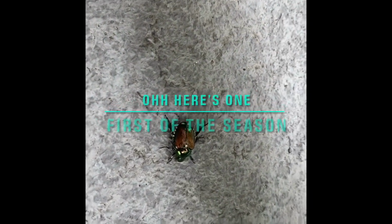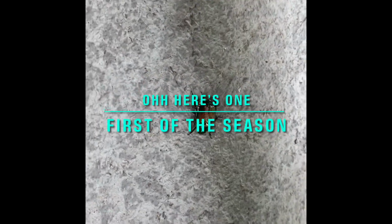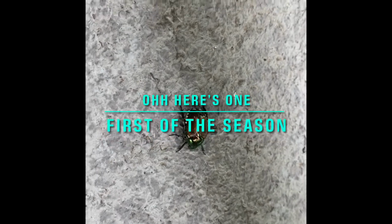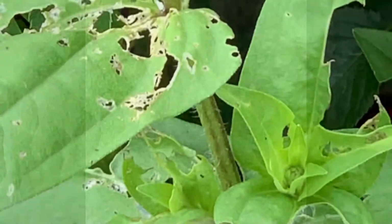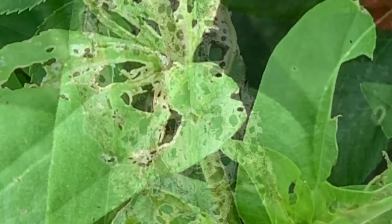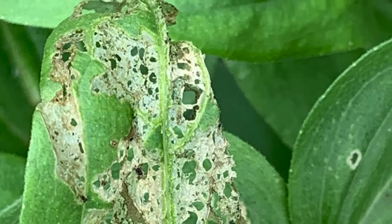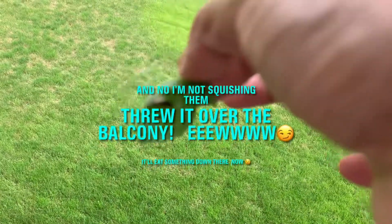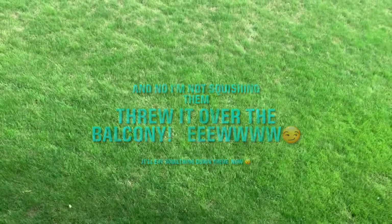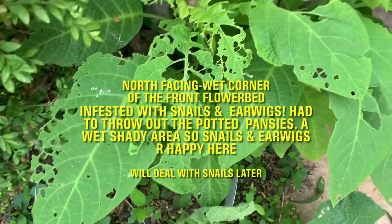That's a Japanese beetle. Together with earwigs, they're causing havoc in the garden. Last year it was more Japanese beetles. This year it's more earwigs. Out he goes. Earwig damage.